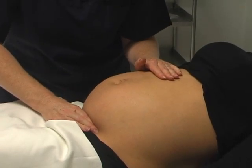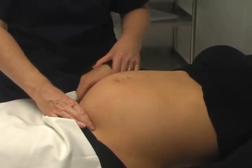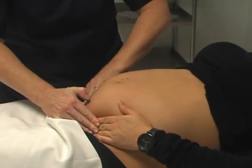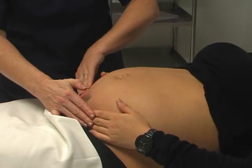And I can feel that head just moving from side to side. Can you feel, have you ever done that? Yeah. Have you done it? Just put your hands on either side there. Push those fingers in and just see. It's amazing. You can feel that baby moving from one side to the other.